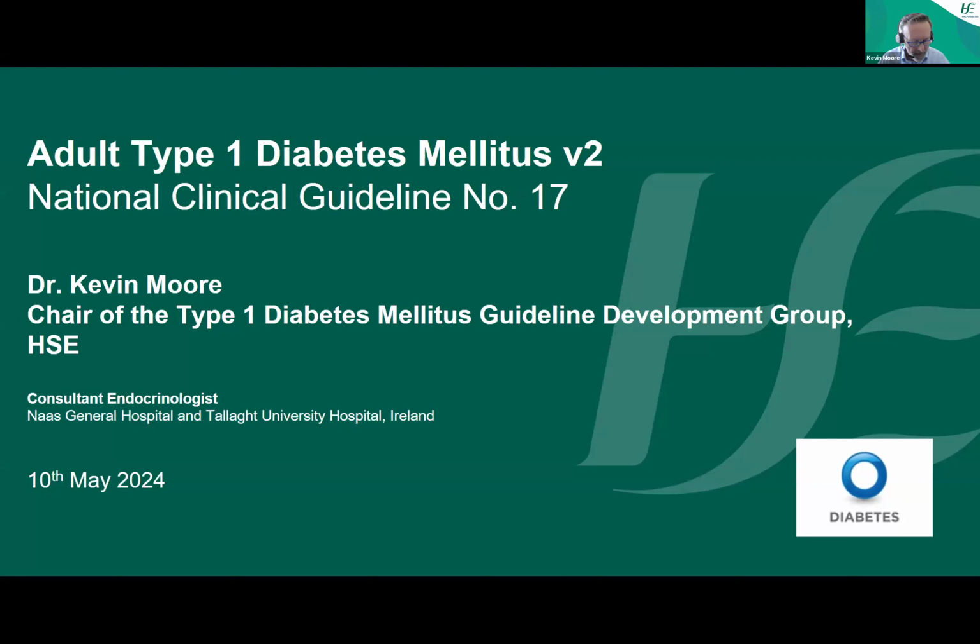So, the model of care for type 2 diabetes within the document has stated that its aim is to outline the spectrum of best practice care and service for type 2 diabetes mellitus management in Ireland, ensuring the right care in the right place and at the right time. And I think what we should be doing is thinking about what a model of care for type 1 diabetes would look like.